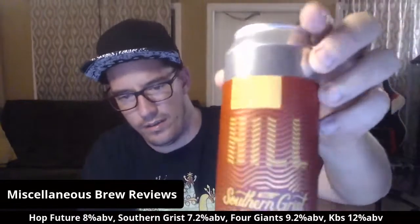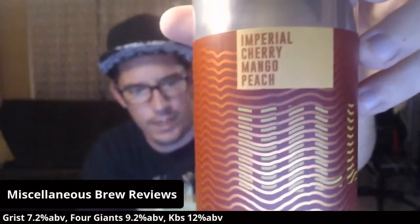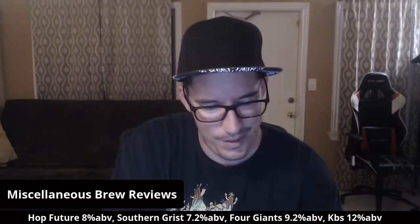Then I had this here, the Southern Grist Imperial Cherry Mango Peach. This wasn't bad. Had a wine-like quality to it. Had the heft of a red wine, but kind of like the sweet dryness of a white wine. I don't know. Very off. I gave this a 90. Wasn't bad. Reminded me of like Sour Patch Kids or like Trolli gummy worms. Just not as sour. Had a very wine-like quality to it.